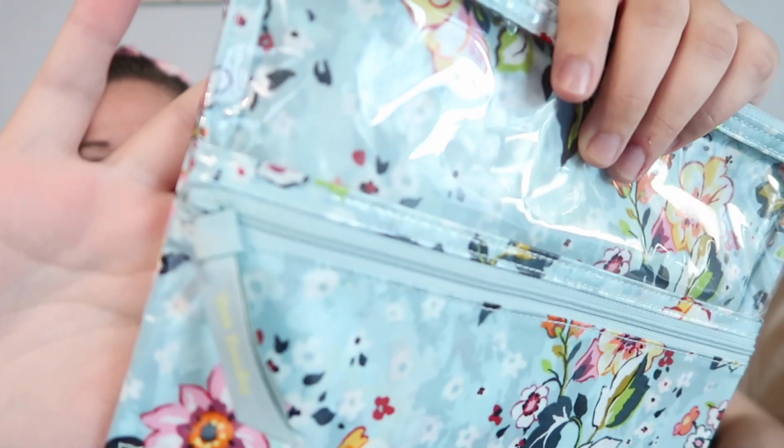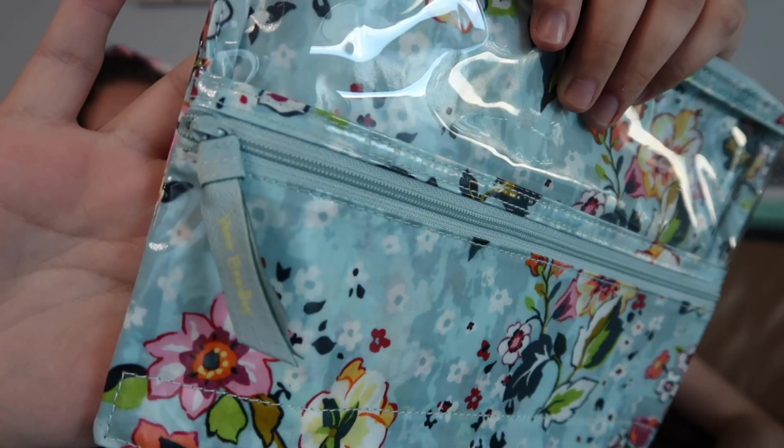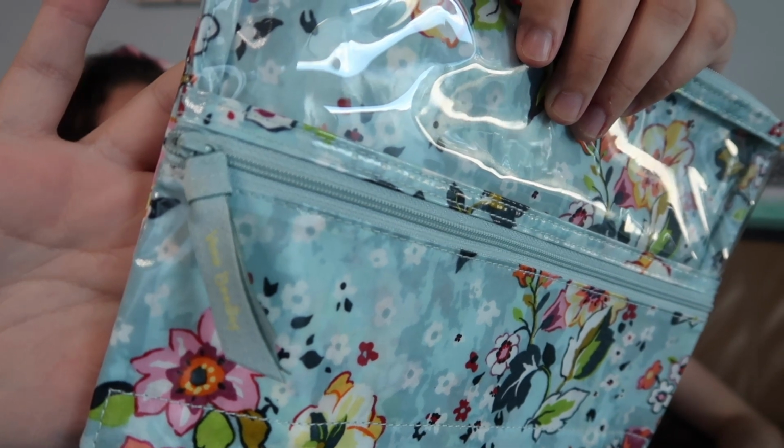Okay, we got a little pouch thing. It's got some loops on the end, which I'm assuming can be attached to a 3-ring binder for school. On the little zipper pull it says Vera Bradley, so I'll have to look up the pattern. It's got 2 zipper pouches on one side and then 1 large pouch. So yeah, it's cute.